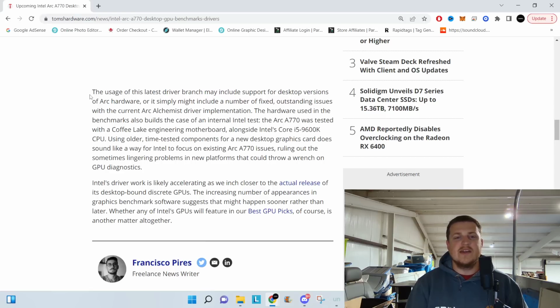Intel's driver work is likely accelerating as we inch closer to the actual release of the desktop-bound discrete graphics cards. The increasing number of appearances in graphics benchmark software suggests that might happen sooner rather than later. Whether any of Intel's GPUs will be featured in our best GPU picks, of course, is another matter altogether.